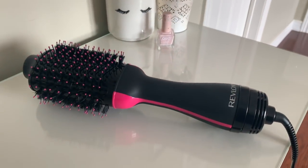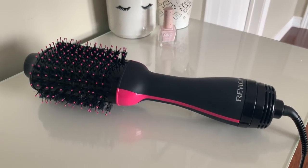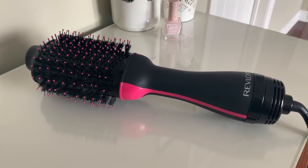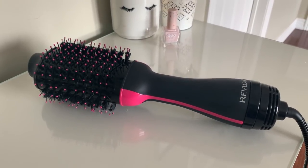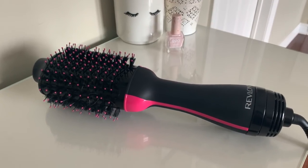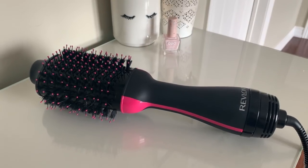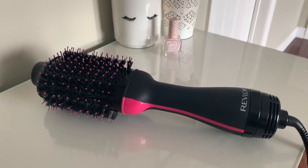So I have been researching these brush hair dryers for a really long time. I forget about it and then I come back to it, and I just have not been able to decide on which one to get because honestly, they were really expensive. Even my hairdresser has the Dyson one and she loves the Dyson dryer, but she said she really didn't like the brush dryer. So I was researching again last week.